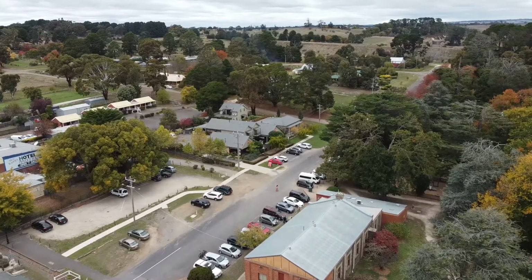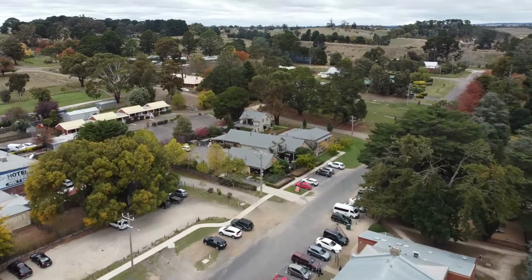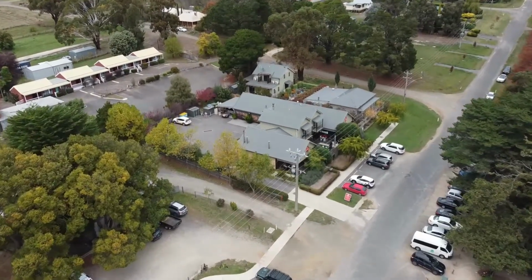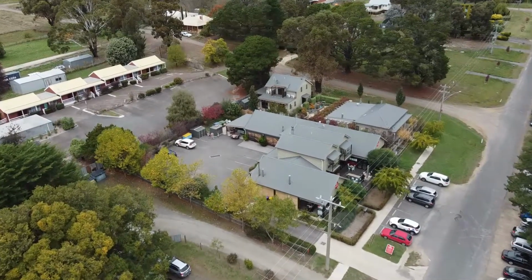There's another cafe there in the background, quite a popular one also. So if you're visiting, you've got quite a number of choices where you want to go. The bakery is sort of renowned as a stop for a lot of truck drivers and people coming through.